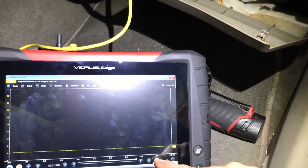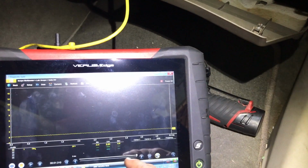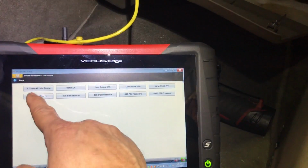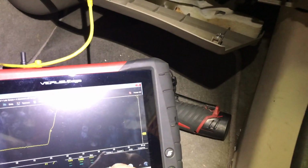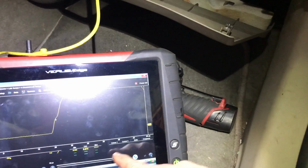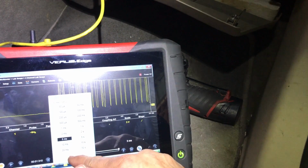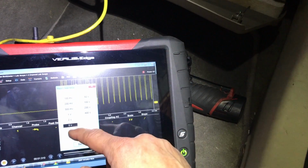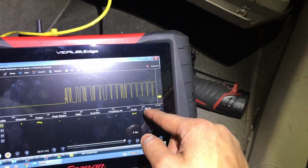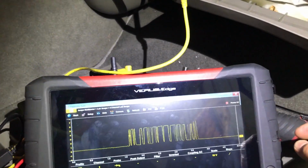You can set up a trigger also. Let's see. Let me go back to scope. Let me get a 4-channel oscilloscope. 5 volts per division. Let me go 5 milliseconds. Back at 5 volts, and now it's reading more than 5 volts, I guess. And I can put a trigger anywhere I want. Okay, that looks more like a communication.